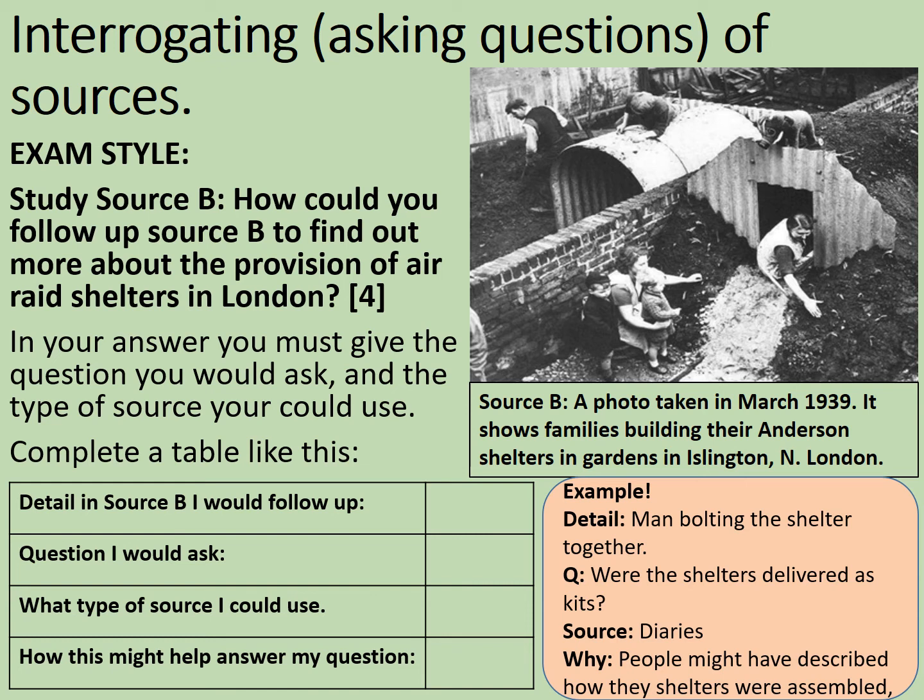Okay, let's consider another detail that we could pick. I'm going to choose the example of the woman patting down the earth bank. The question I could ask would be, were people expected to build these shelters themselves? What source could I use? Well, I could have a look at government documents which might suggest whether there were workmen or handymen provided to help people put these kits together.